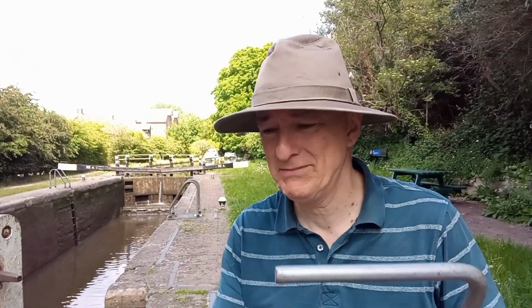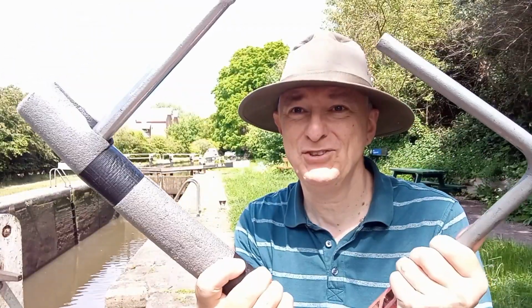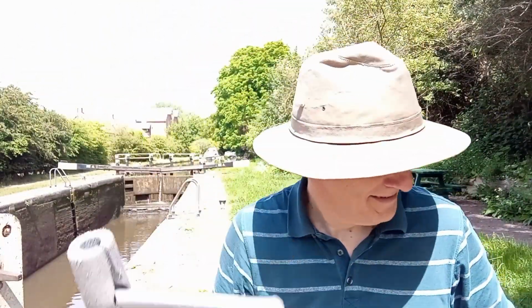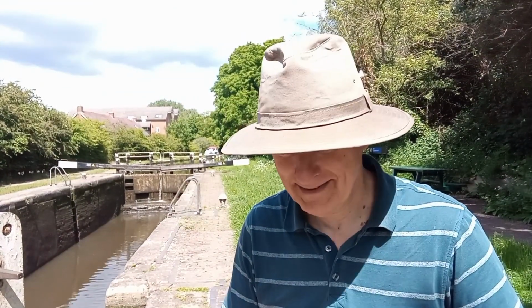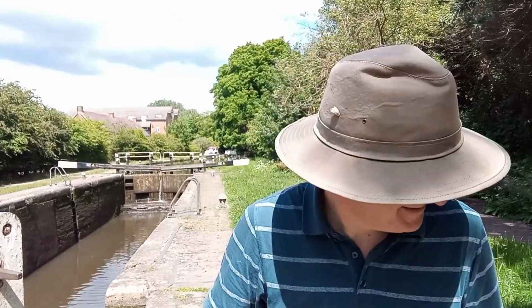It was a pig because, like I said, they're short. I'm a big guy, and I don't really have an issue getting through locks. Sometimes the gates are too much for even one person, no matter who you are. The paddles can be stiff, but you can manage. But yeah, longer ones are better.